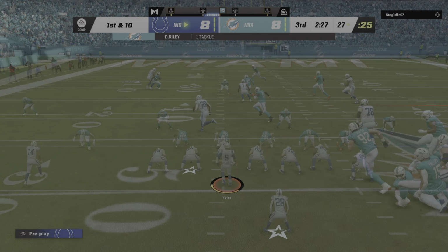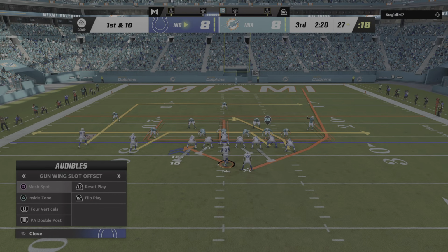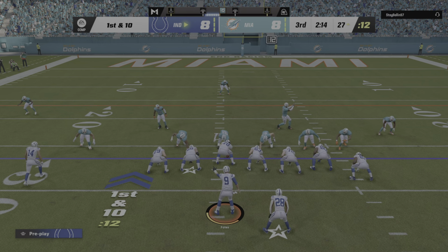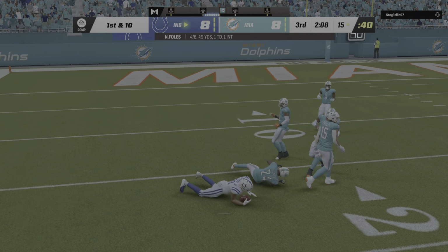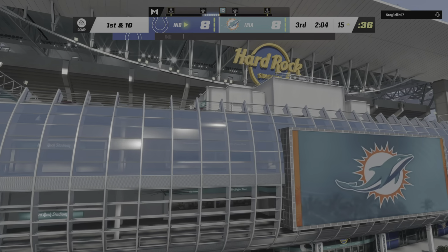Boy, where would these guys be without his performance on the ground? That puts him over 100 yards now for the afternoon, and I tell you, he seems to be getting stronger as the day goes along. They'll look to throw now on first down. He'll get this one to Pittman. And he'll be marked down right at the 15-yard line.